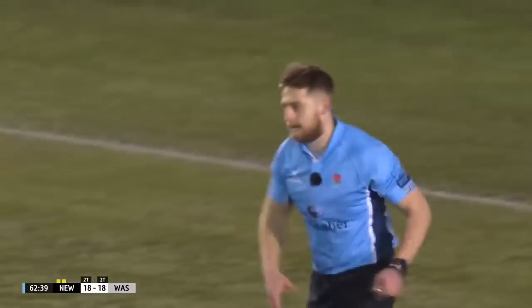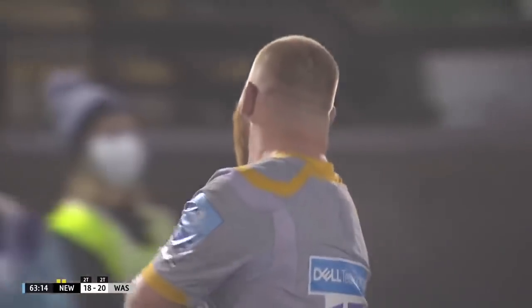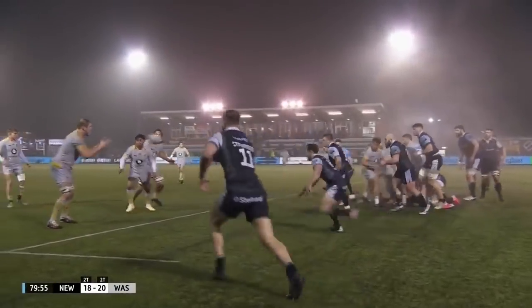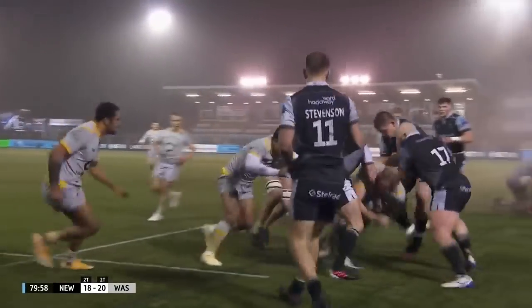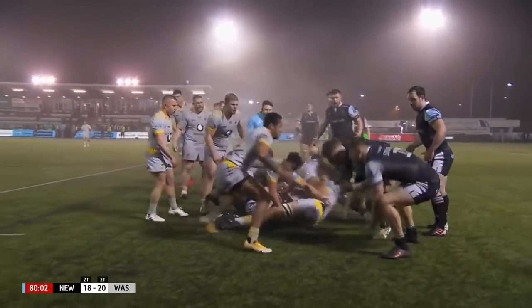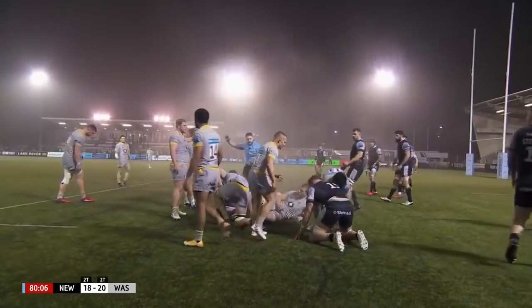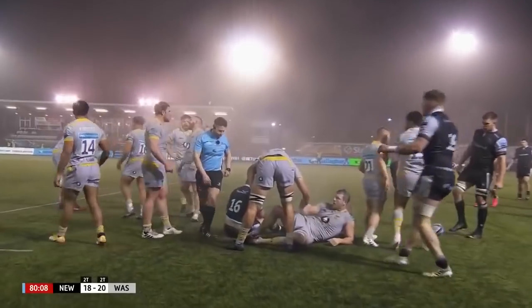And Wasps draw level with their two extra men. Tom, I saw it live, I was happy with it. They are two tries away from the try bonus, so the clock is in the red now. All the possession's been given up, but then the penalty goes their way, and that's enough.